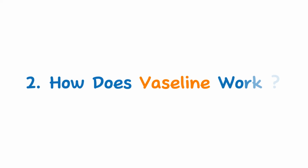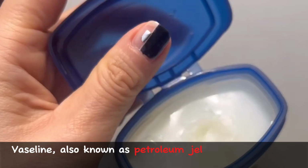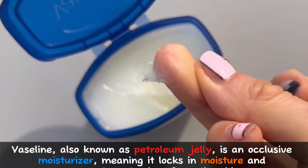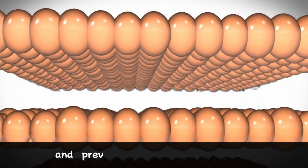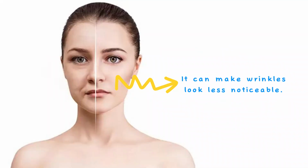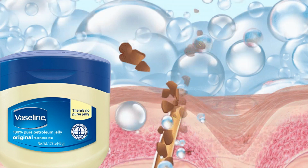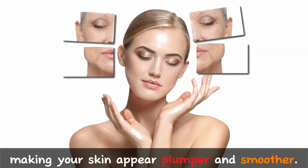2. How does Vaseline work? Vaseline, also known as petroleum jelly, is an occlusive moisturizer, meaning it locks in moisture and prevents water loss from the skin. It can make wrinkles look less noticeable. While it doesn't add hydration on its own, it seals in moisture, making your skin appear plumper and smoother.